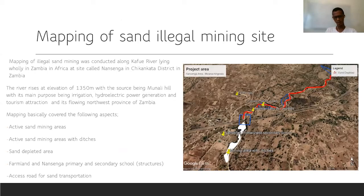As a project output, through our certification and mapping, we have worked around a Kafue tributary in the site called Nasenga, in the Chikakanta district. The river there arises at an elevation of 1,350 meters, taking its source from the Munali Hill on the southeast, and our mapping activities basically covered the active sand mining here in blue, and active sand mining areas of ditch upstream on the south.